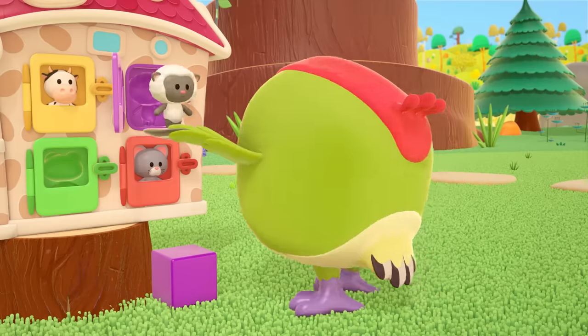Take a seat, Peck Peck. It worked! Good job! Hop Hop is very happy for you. We can continue the birthday party. Hooray! Peck Peck, you're very good.